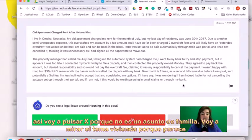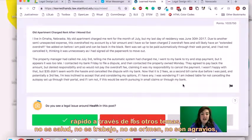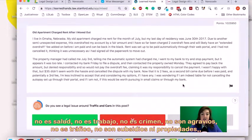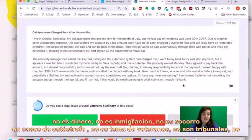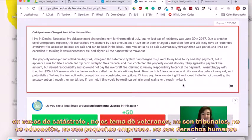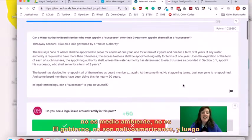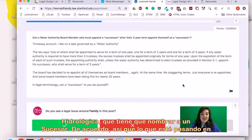It's not family. I'm going to check housing because it seems to be housing. And I'm going to go really quickly through the other issues. Not health, not work, not crime, not torts, not traffic, not estates, not benefits, not money, not immigration, not disaster relief, not veterans, not court, not education, not small business, not civil and human rights, not environmental, not government, not Native American. And then I get to my next one about a water authority board who must appoint a successor.